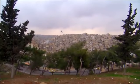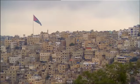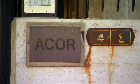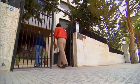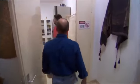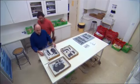Can I see them? Yes, it'll take a trip to Amman, though. I'll go to Amman. All right. Chris and I leave Petra and travel 120 miles north back to the Jordanian capital of Amman. He's brought me to the headquarters of the American Center of Oriental Research, ACOR. The papyri are kept here in deep storage. Chris explains that these artifacts from the Byzantine period provide a unique glimpse into the lives of the ancient Nabateans.